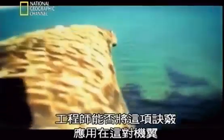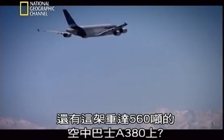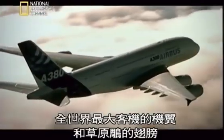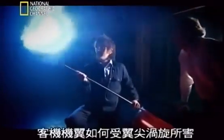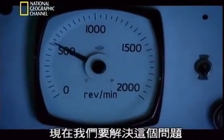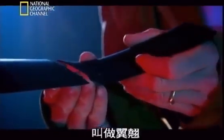The question is, can engineers apply the same trick to these wings? And this 560-ton bird, the Airbus A380. There's a hidden connection between the wings of the world's biggest airliner and the wings of an eagle. In wind tunnel tests, engineer Peter Barrington showed me how airliner wings suffer from spiraling vortices at the wingtips. Now we plan to solve the problem. This modification, inspired by an eagle's wingtip feathers, is called a winglet.